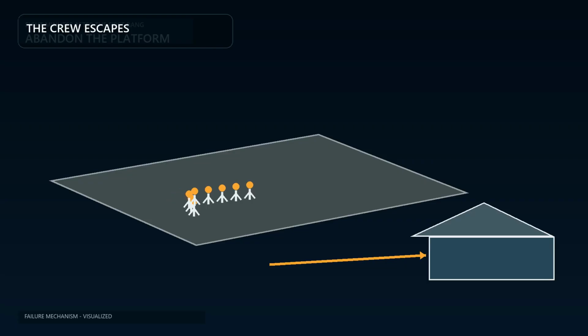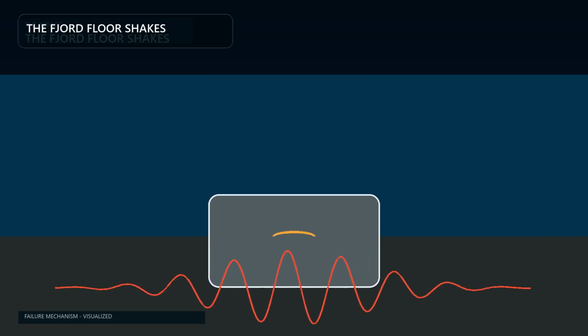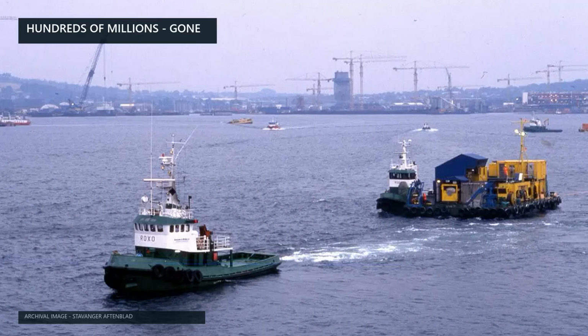Then they watched from nearby boats as one side dropped lower. Then the rest followed. The entire concrete structure sank to the bottom of the fjord. When it hit the seabed, the impact was so strong it was detected like a small earthquake. A project worth hundreds of millions of dollars had disappeared in 18 minutes.